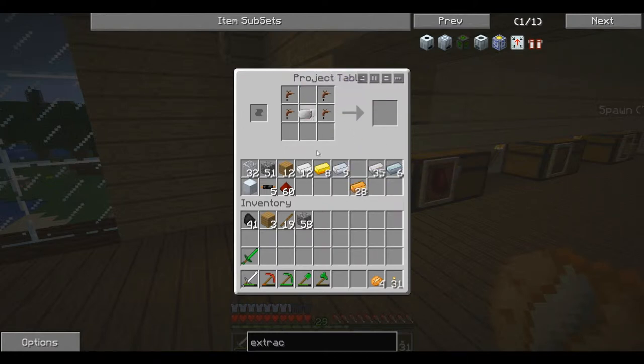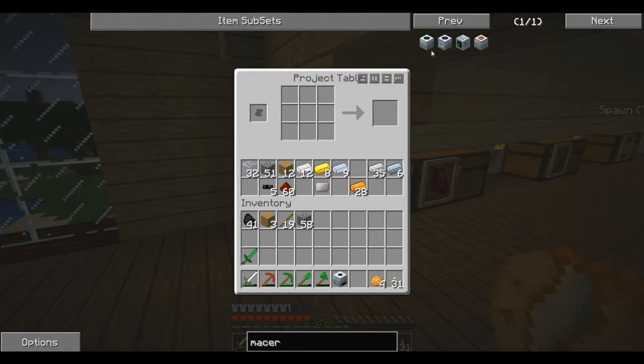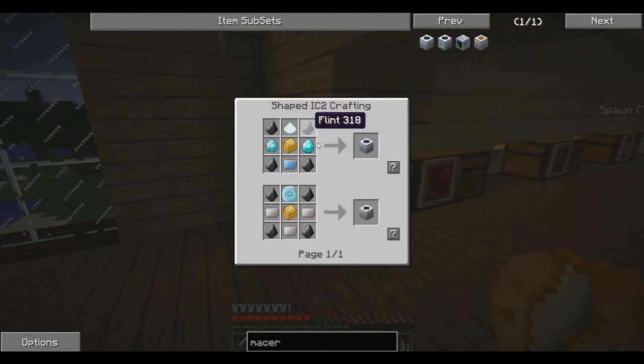Tree tap, electronic circuit. And a machine block gives you an extractor. Fantastic. I know macerator is really difficult to make because of Greg Tech. Yeah, I need 3 diamonds, 4 flint, and an advanced circuit, so that's not gonna happen.